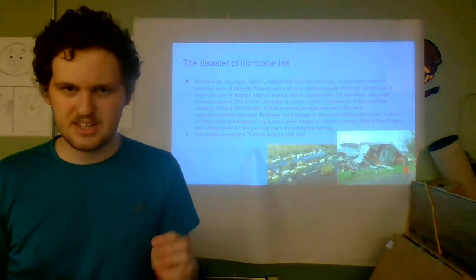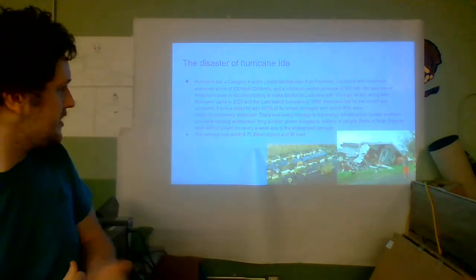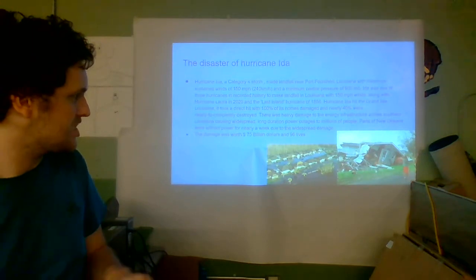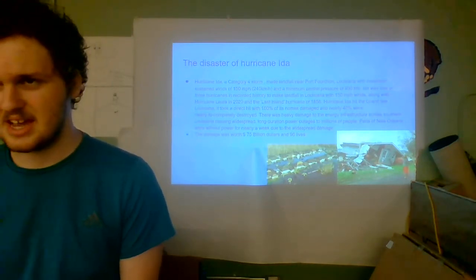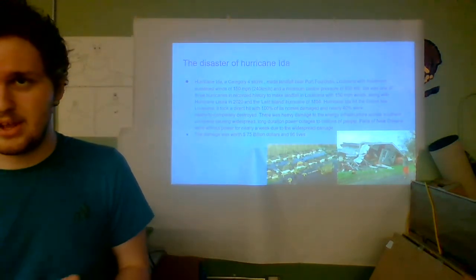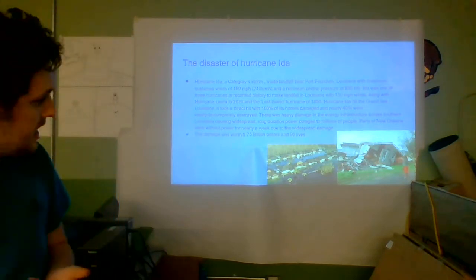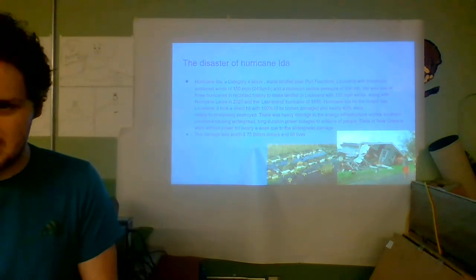Now that we've gone over the basics, let's go over Hurricane Ida. Hurricane Ida was a Category 4 storm that made landfall near Port Fourchon, Louisiana, with a maximum wind speed of 150 miles per hour. Ida was one of 3 hurricanes in the recorded history of Louisiana that made landfall with 150 miles per hour winds. The 2 others being the Laura Hurricane in 2020 and the Last Island Hurricane in 1856. Hurricane Ida hit Grand Isle, which left devastating damage to the homes.